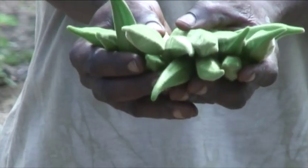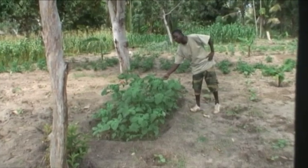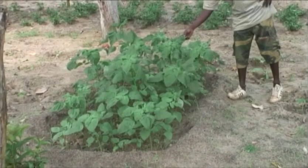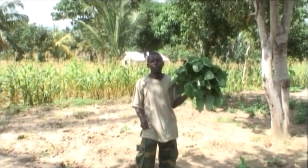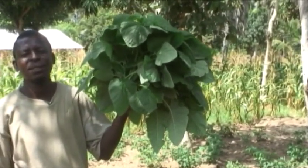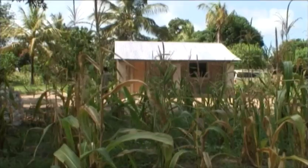This is what I harvest from the farm. We have some few spinach plants here. These ones did well because we had water from the well. I have started with this, but when it's full grown, I can harvest more than this. Here I'm happy with my lovely maize.